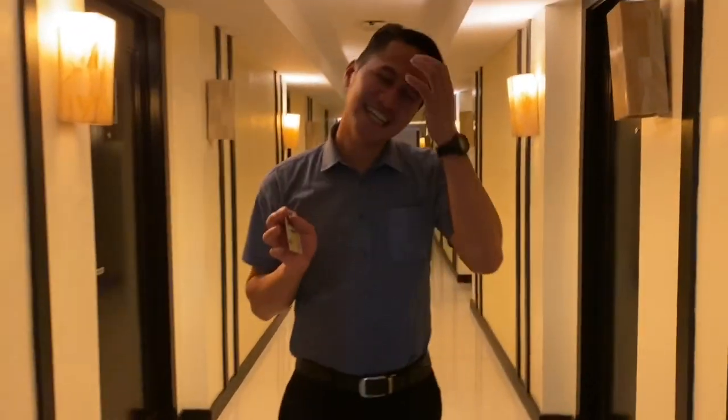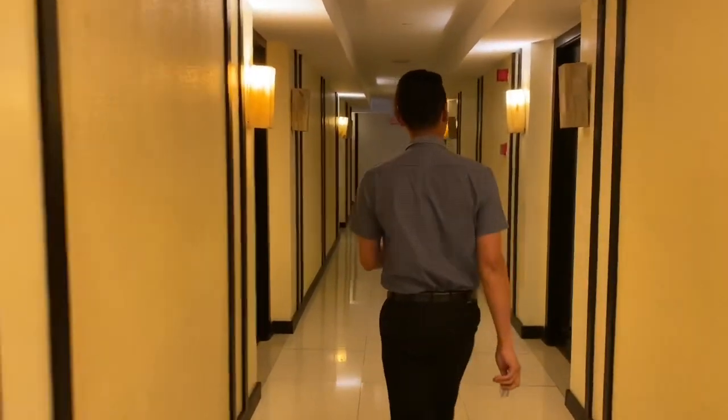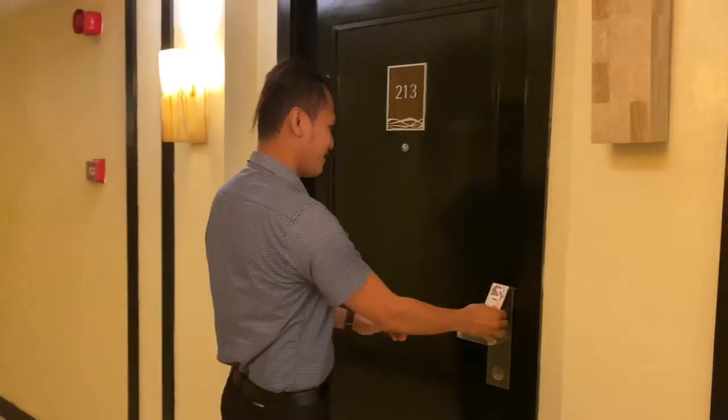So guys, bali nandito tayo ngayon sa Widus Hotel at halika, samahan niyo ko. Bali, titingnan natin yung room. So actually yung room namin is 213. So tara! So bali, andito na yung room natin guys. Get ready kasi open na siya.